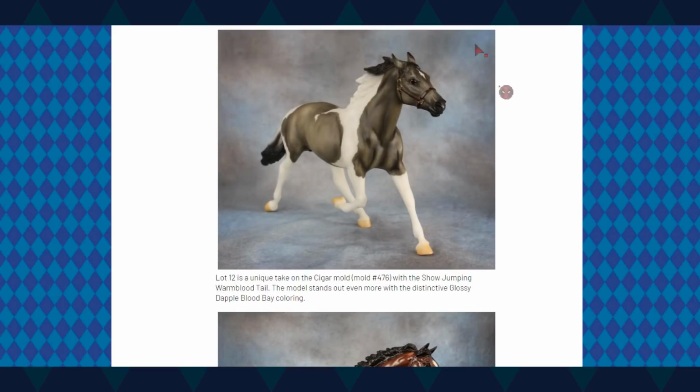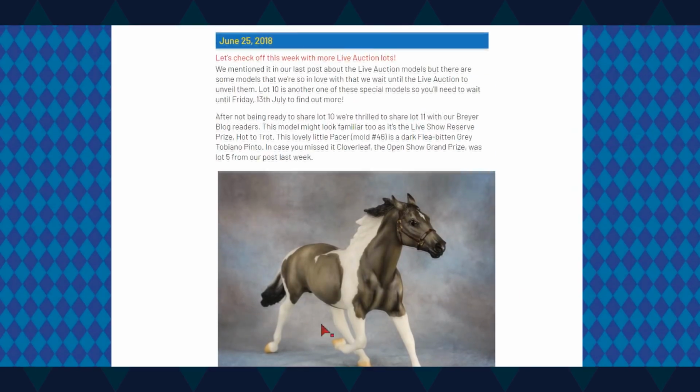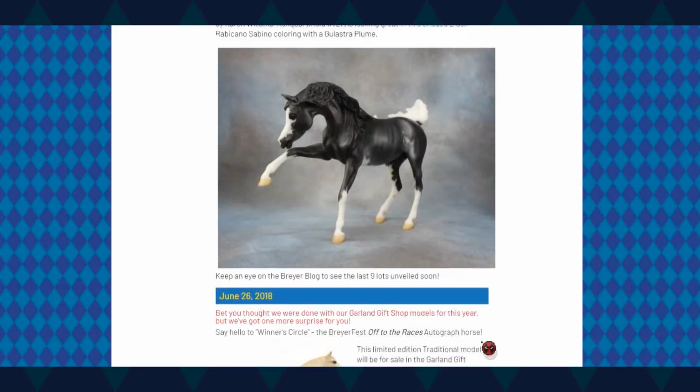Next up is the one we've already seen. This is, what is his name? Hot to Trot or whatever. That guy for the reserve champion Breyer things, so we don't really need to go over him again.